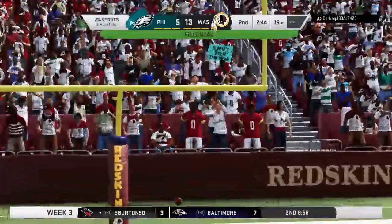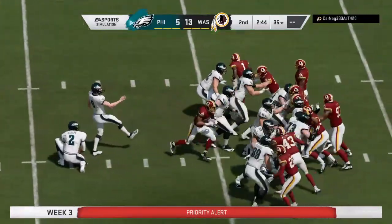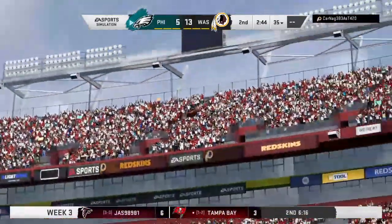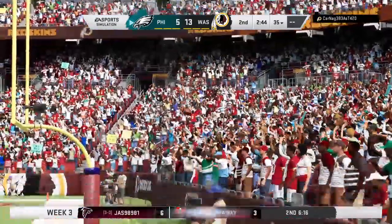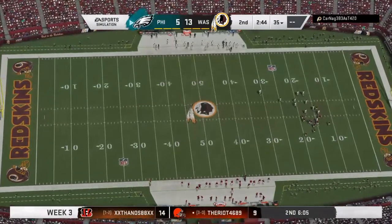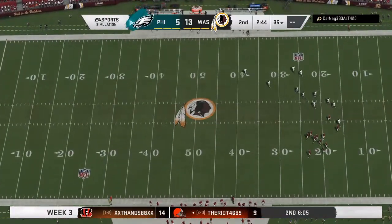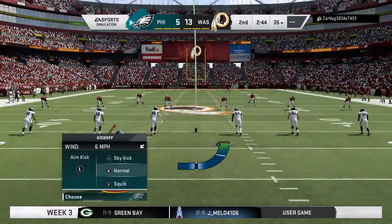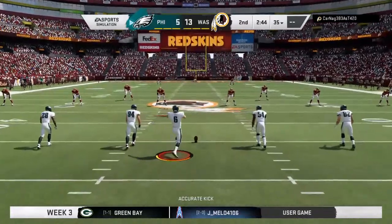And his kick is indeed good, and the drive will wind up yielding 3. They had it 1st and goal, 3 attempts, couldn't get it in, so they settle for 3. Yeah, the field tends to shrink a little bit the closer you get to the goal line, doesn't it? It sounds a little counterintuitive, but you run out of space to run the deep routes, so they can just sit on the shorter stuff if you're going to throw it. If you want to run it, there's just not as much space. They end up having to take 3 there.